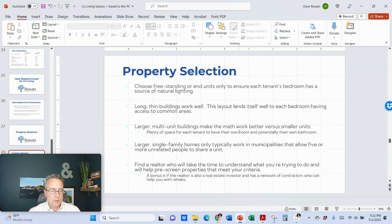Larger multi-unit buildings work better than single families. You do get economies of scale here, which make more sense in multi-units. You can get single families to work, but typically you've got to have at least 5 unrelated people in a unit there for it to make sense economically.